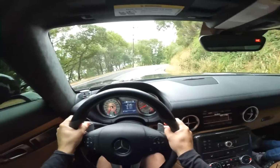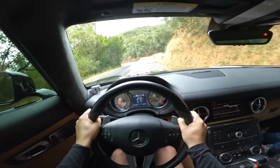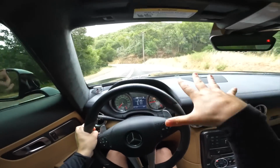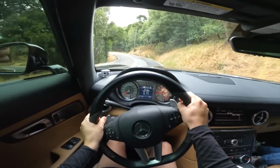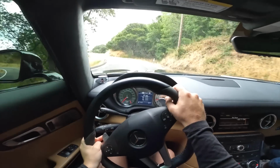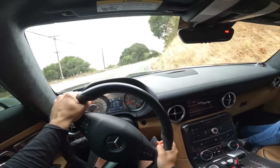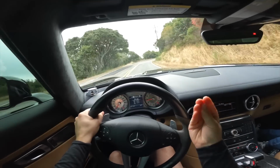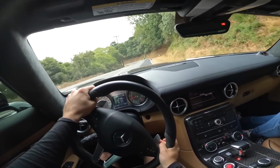Visibility is actually not bad in the SLS. Good rear visibility, good frontal visibility as well. You sit nice and low in the car. Honestly, it kind of feels like you're driving a Batmobile. Now, I will say, it's a little bit more of a GT cruiser than a super sports car. It is good in the canyons, but it's not exceptional.